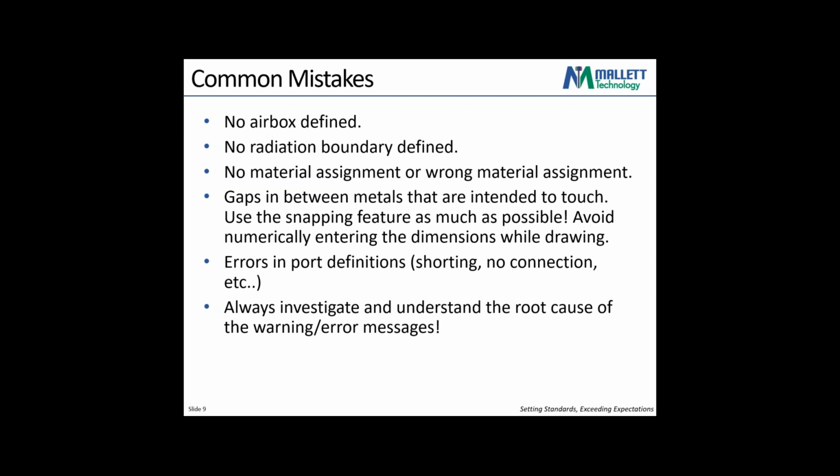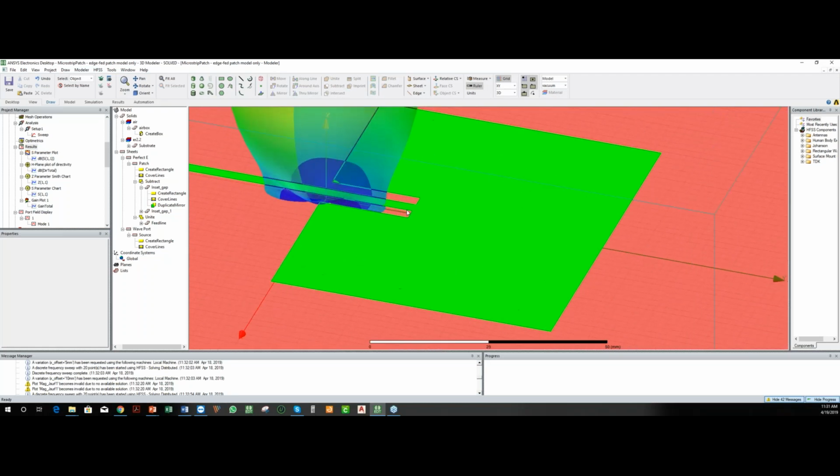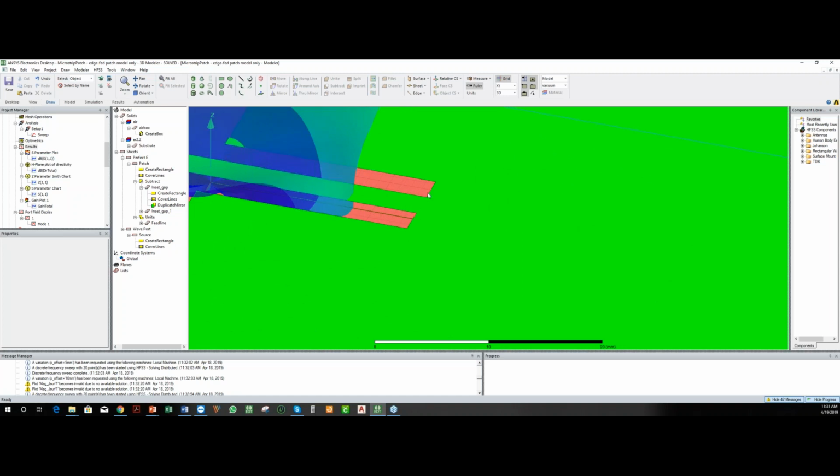And one thing I want to mention is you may also have gaps in between metals that are intended to touch, such as this one over here. If there were two pieces here, the feed is coming to the patch, and if there was a gap here, that would cause no connection, and it would cause problems with the simulation. Even though it's a tiny gap, it's still not electrically connected, so it would cause different results in the simulation. So I would make use of these snapping features over here in the tool when drawing objects.